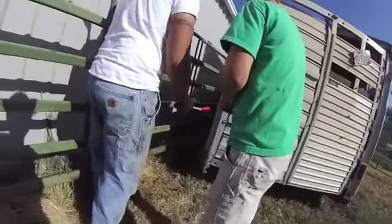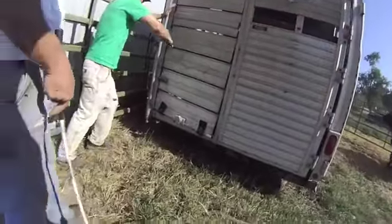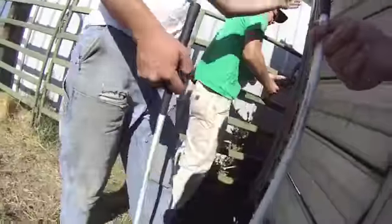Now, we do catch one of their legs in the door here, but it's not too serious. It's a little leg. There it is. Oh, get up. There he goes. So there you go. We're all locked in. Let's head off to the auction and see how we do.